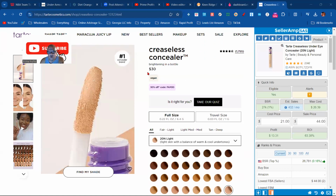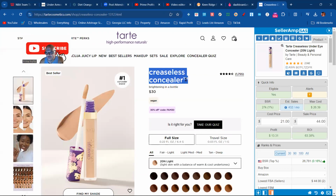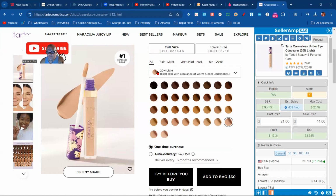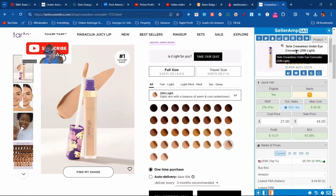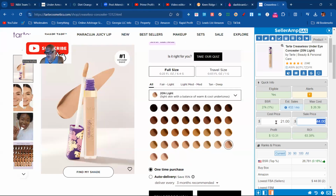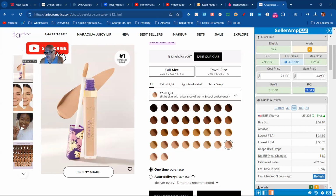We're over here at Tarte.com, TarteCosmetics.com. Got this creaseless concealer right here with a code, 30% off, FAM30. You want to make sure you get the 20N light right here, full size. This one right here, travel size would be too small. But anyway, selling for $44 right here, and it's going to cost you 21. That'll leave you a profit of 13.31 with a 63% ROI. 90-day average 32. Even at 32.84, we'll be making $3.82 at the bare minimum. We'll still make money, currently at 44 though.